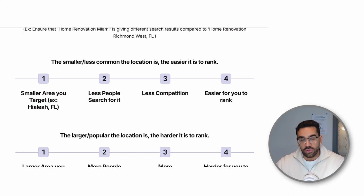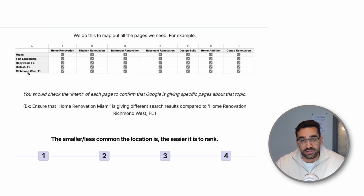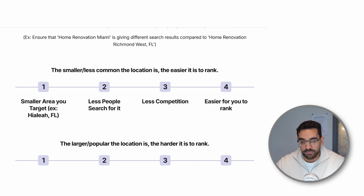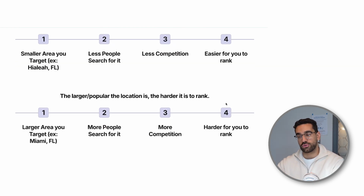In SEO, the smaller or the less common the location is, for example, Richmond West is smaller than Miami, the easier it is to rank. So the smaller area you target, let's say I target Hialeah, means less people search for it every month. And because less people search for it, there's usually less competition, which means it's easier for you to show up. And the opposite is true. The bigger the location is, the harder it is to rank. So if I'm trying to rank for Miami, which is a very big city, more people are searching for it. There's more competition, so it's harder for me to show up.